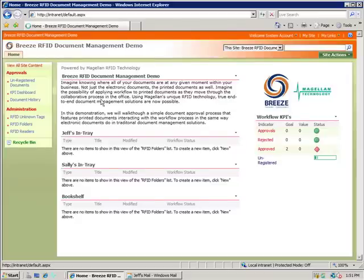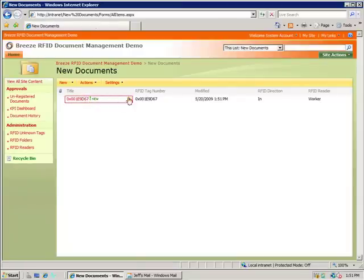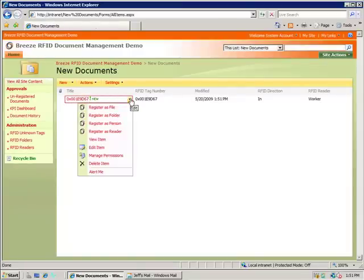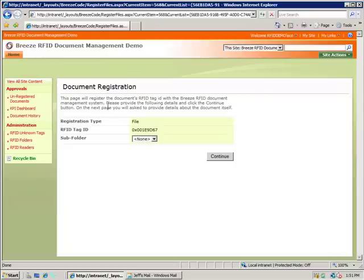We can see that now we have one unregistered document in our system. This is a tag on the document that the system has not seen yet. So we will need to register that, and we do that by going to the document here. In this case it's just a tag ID, and we'll register that tag as a file. So we're going to be putting a little bit of metadata around that document.